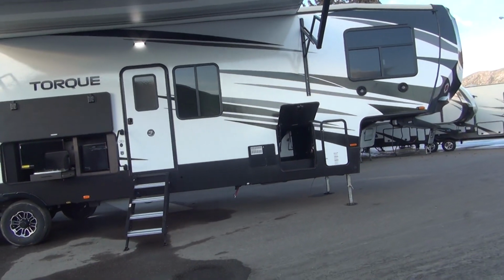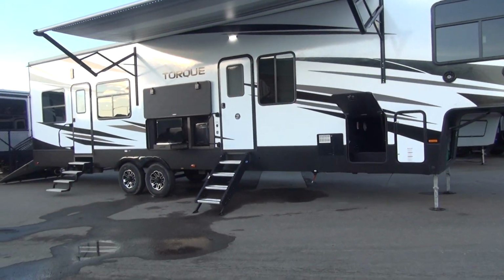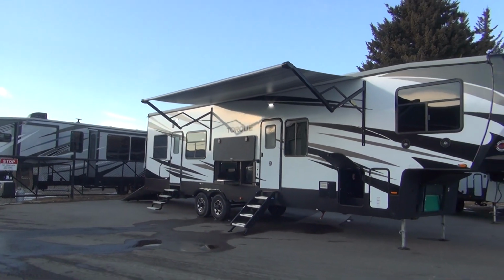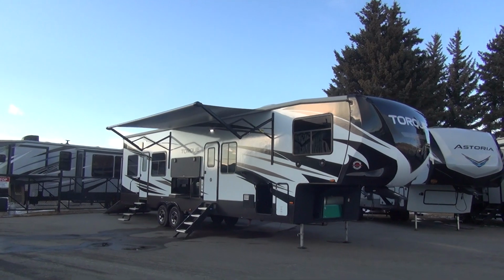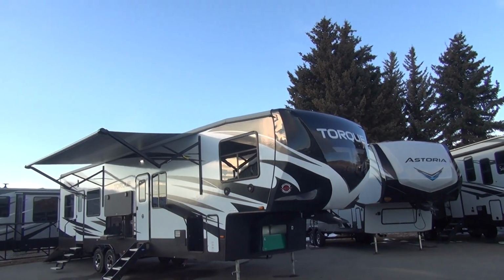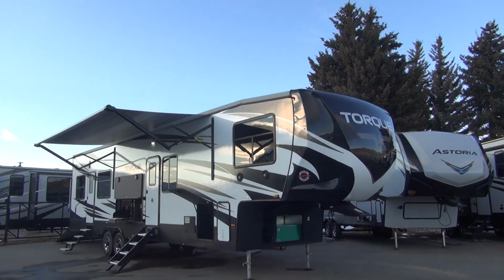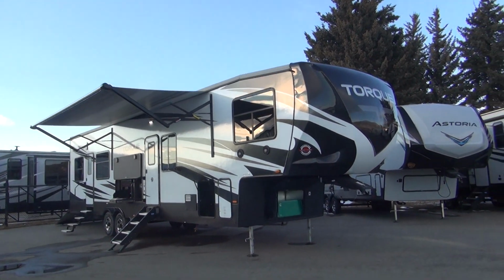Check your tow ratings on the 3/4 tons. Diesel would be preferable, definitely with a unit like this. Truly even, 1 ton diesel. Don't need duals necessarily, but single wheel 1 ton would be probably my preference on this size of coach. But again, it's a good looking trailer. It's got a lot of features. It's got a lot of eyeball appeal to the whole unit, both inside and out when you're looking at it.